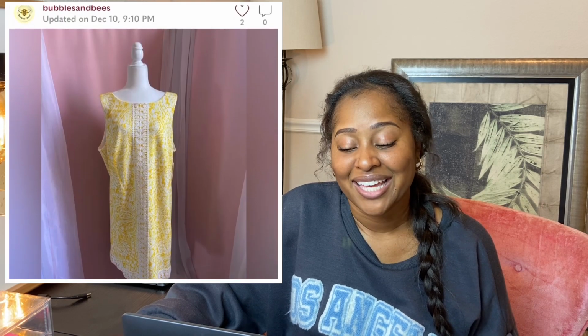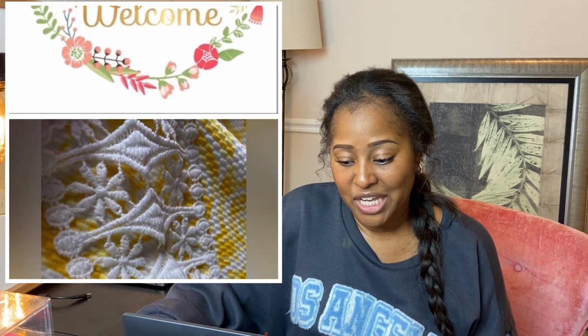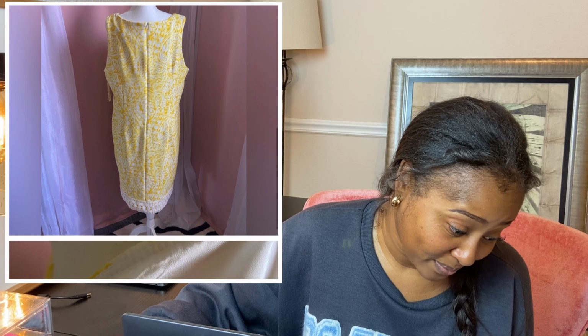Next, we have this new with tags Eliza J yellow white floral embroidered sleeveless scoop neck midi dress. And those tags were cottagecore, preppy, clueless, prairie core, country club, grandma core, picnic, summer party, festival, fun, vintage, and embroidered. It cost me $10.